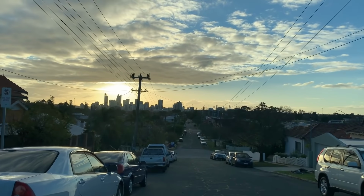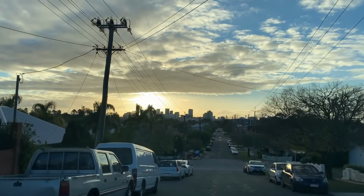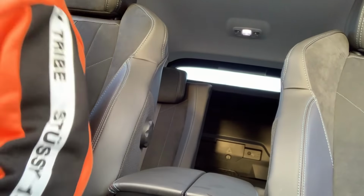Just testing the accelerator. Should we go up this hill? Yeah. Hill starts won't be scary with an automatic. You don't have to... Wow, look at that view for the drive. That's a sign. Do you want to drive? It has a charging pad. It just has this pad in the console, you just put your phone in the console and it charges. I just put it there and it went bloop, and it was charging. I was like, heading back to the car yard now.